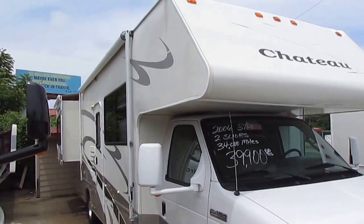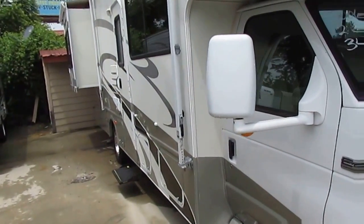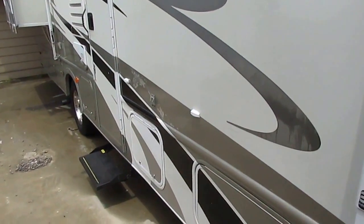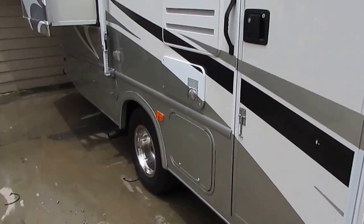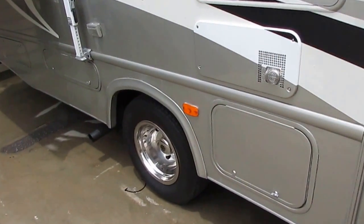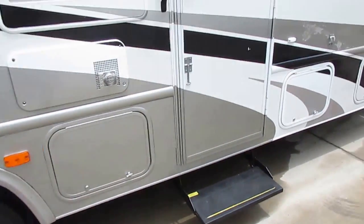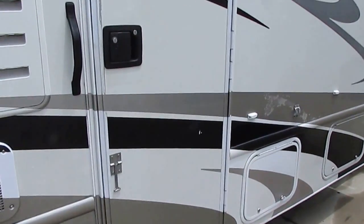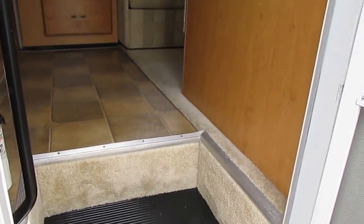Now, folks, we're going to make sure the awning's in good shape. We're going to pull it out, make sure the canvas looks great. If there's a problem with that, of course, we're going to fix it before you pick it up or we deliver it. Power step, tires look great. Looks like it's got the Firestone tires all the way around. Let's take a look inside this 29E. It's 31 foot bumper to bumper.